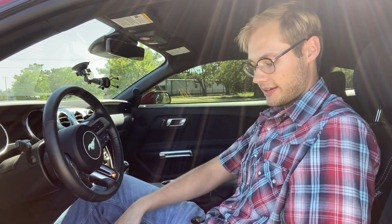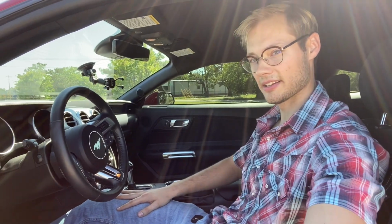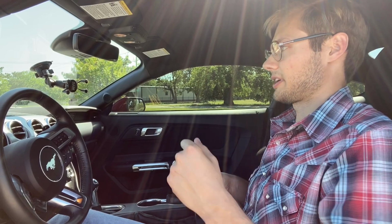So the leg room is just fantastic. There's plenty of leg room here. I can stretch my feet out pretty much all the way, and the seat is not even all the way back. The seating has some pretty nice bolstering for larger people as well. You'd feel really comfortable in here.